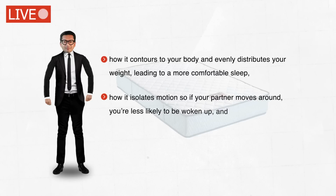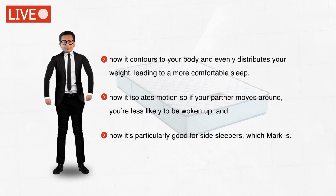Or how it isolates motion, so if your partner moves around, you're less likely to be woken up, and how it's particularly good for side sleepers, which of course Mark is. The pull of a better mattress has Mark wondering whether a memory foam mattress is the solution to his sleep problem. His mattress, which was perfectly good a few moments ago, is starting to look suspect.